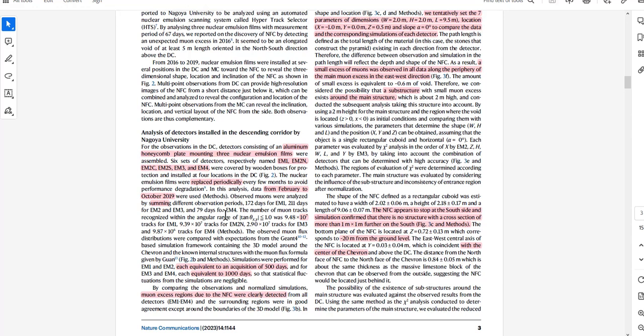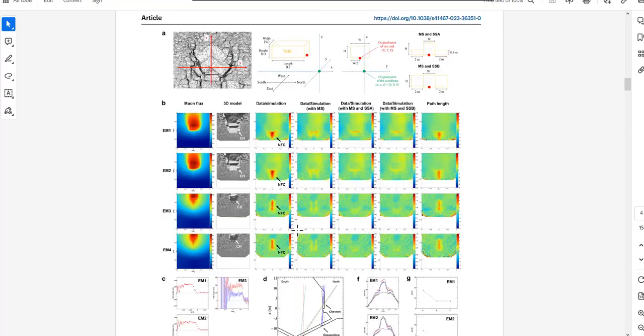It could be a built structure. It could also be a natural structure like a volcano, for example. And just to cut to the chase, this is the signal itself. This is the actual muon flux.